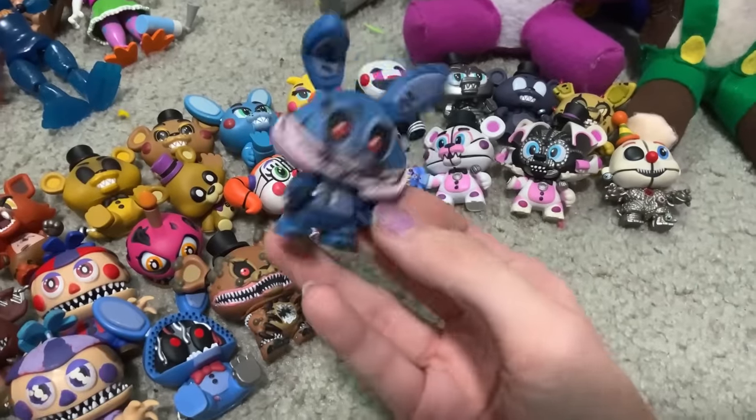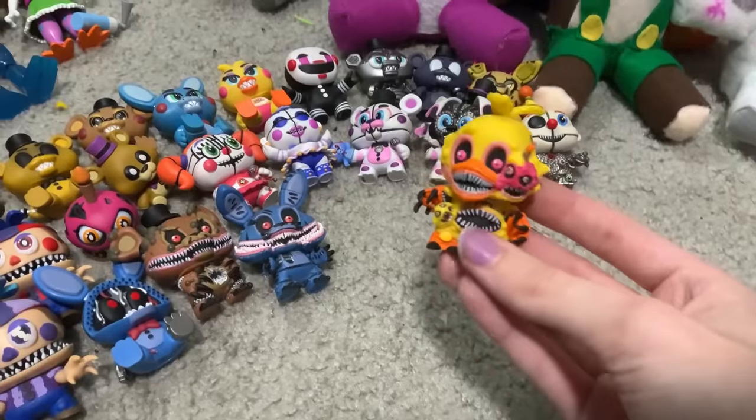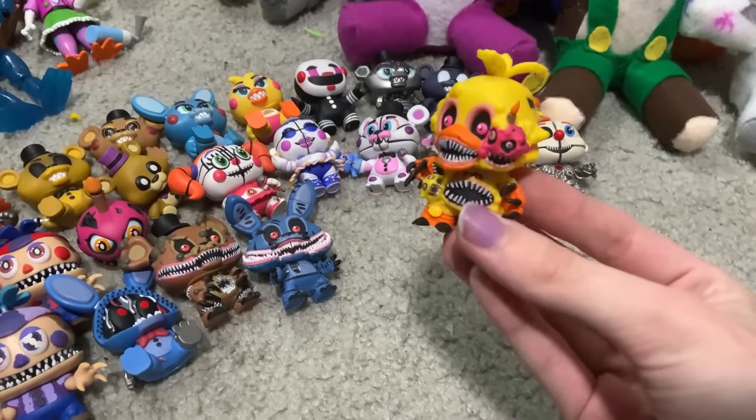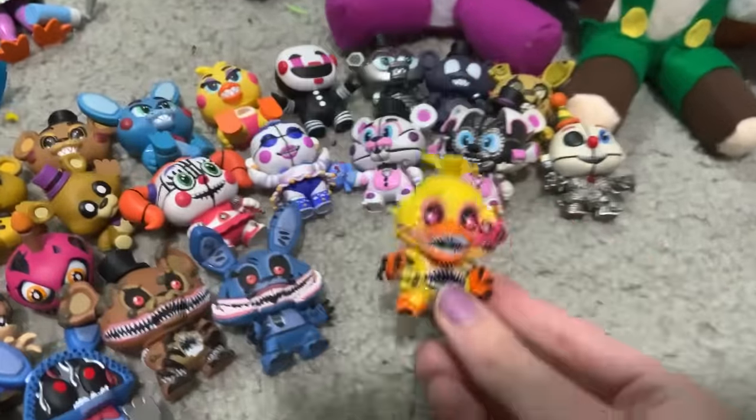I'm so tired, but yeah, this guy's cool. I like how the jaw is a disconnected piece. Twisted Chica, again, just when the Mystery Minis do it, it's so much better when the plushies do it. Just the detailing and the actual second cupcake being down there, it looks nice.